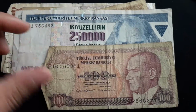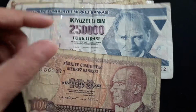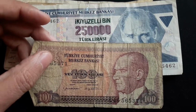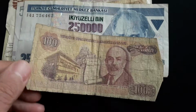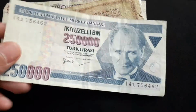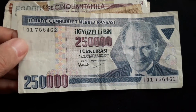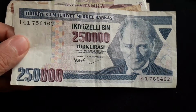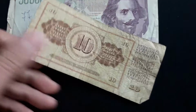And another banknote, or 2 banknotes, from Turkey, very common ones. This is the hyperinflation lira from the 80s and 90s. This is from the 70s, 100 lirası. Turkey, and another one, in fairly nice condition. Turkish lira is selling very well on eBay. Very nice. Back to eBay. Another common one, Yugoslavia, 10 dinara, communist Yugoslavia.